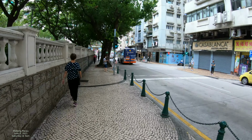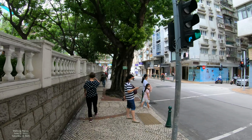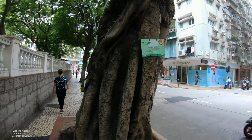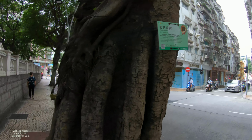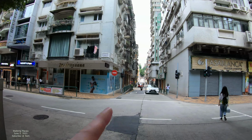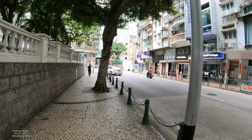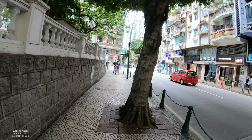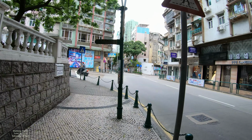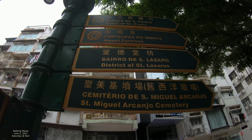Black and white tiled stuff, Portuguese influence, sidewalks. So that's Vasco da Gama, that park right there. Lots of these trees everywhere. That's actually pretty good down there. It's a nice location. How do I describe that? That might be its own little video in itself sometime. Gia Hill Fortress. So these are kind of made for tourists so they can find stuff.